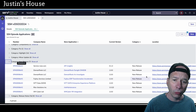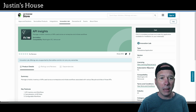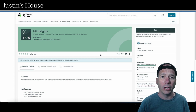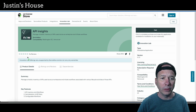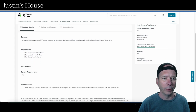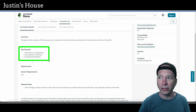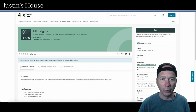Now, we do have 7 new releases to cover in this episode. First up is going to be API Insights. Manage a holistic inventory of APIs used across an enterprise and initiate workflows. This is from ServiceNow's Innovation Lab, which means it's not supported, does not carry any warranties, and usually can't be put in production, but I don't see any of that language on this particular one. The key features for this one are API inventory and workflows, centralization of API data, and configurable workflows. That's about all the information we got on this one. No screenshots for that new application.